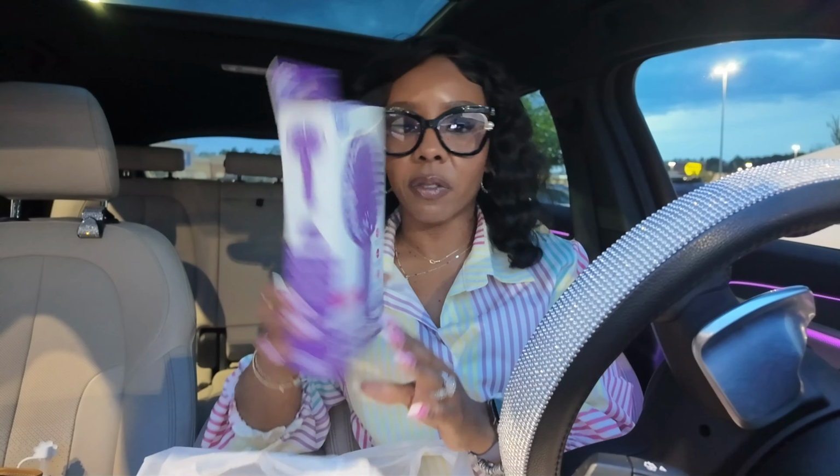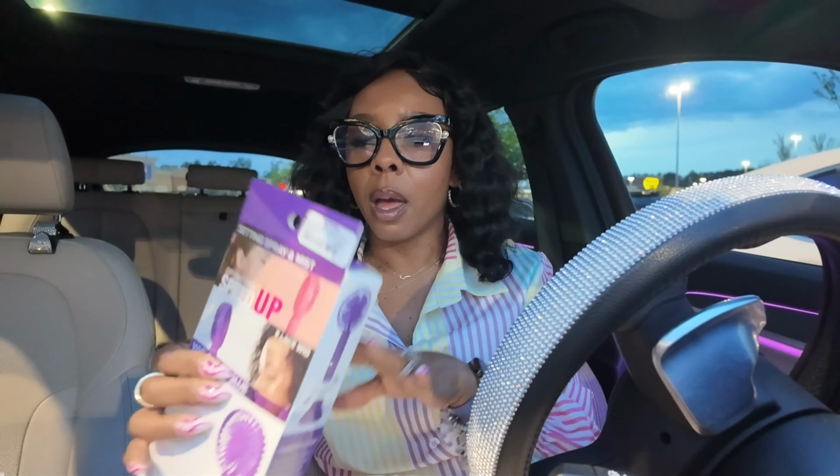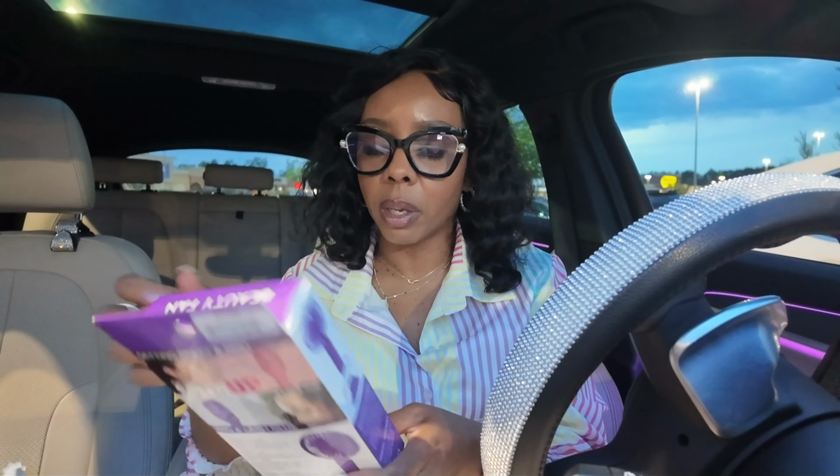So I got that. I got this hair setting spray and mist fan. So when I set my makeup, I'll have a fan. And then I also like the fact that you can plug it in instead of using batteries.